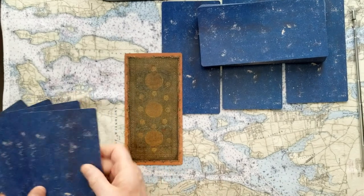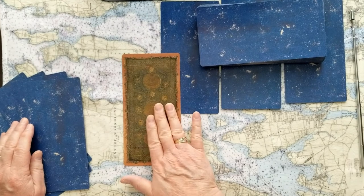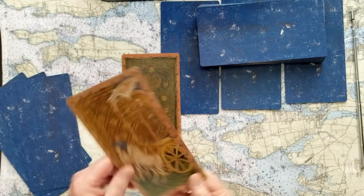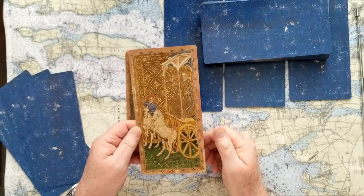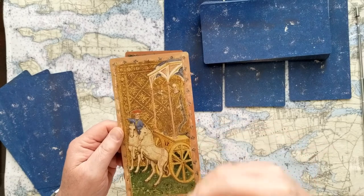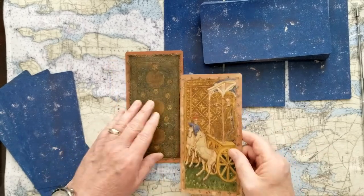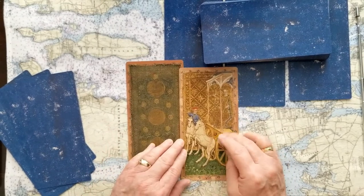Okay, so five cards. Signifier, Three of Pentacles, cooperation. The challenge to that is the Chariot. And the Chariot speaks to something moving along at a rapid pace. So the challenge to the cooperation that's needed to put this thing together is that things are moving on.